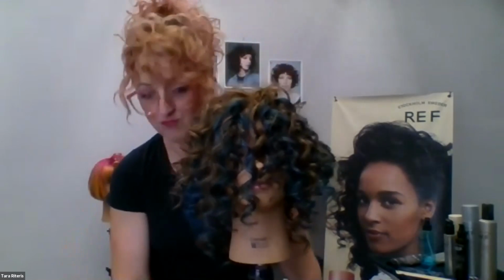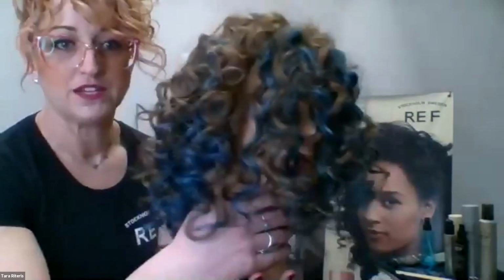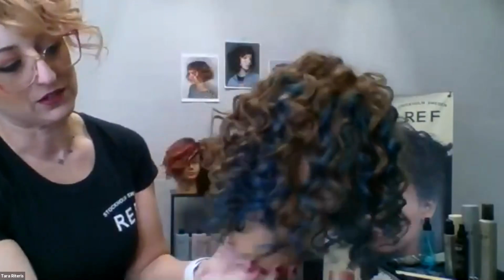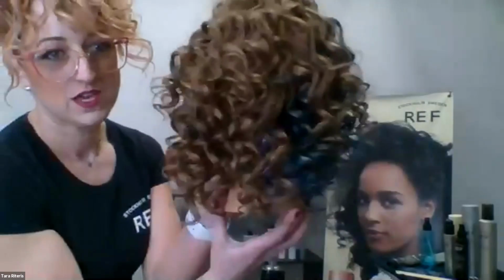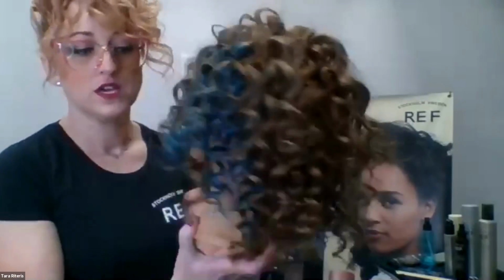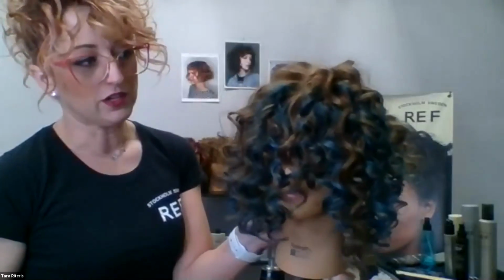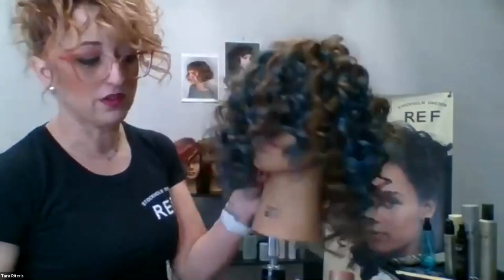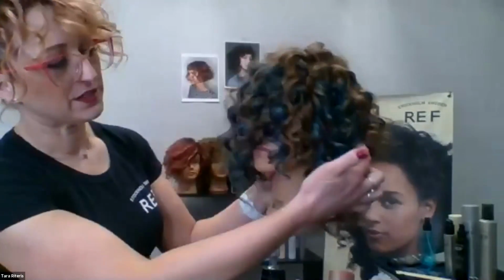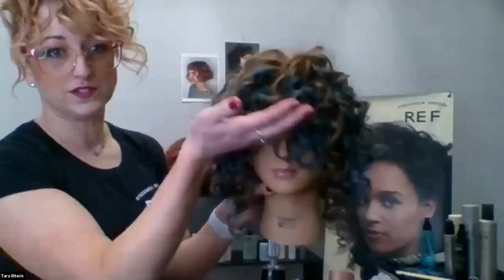So this pretty lady, she is wearing her natural color. I did prep her, decolorizing some block color sections. I wanted to do a technique that could be complementive of straight hair or curly hair. I think sometimes people get overwhelmed with curly hair and what to do for color, but they want to have fun as well.